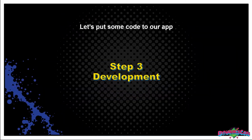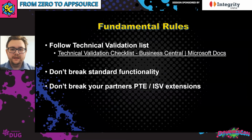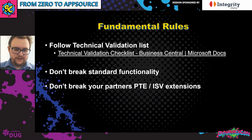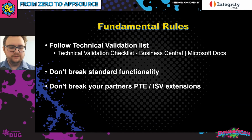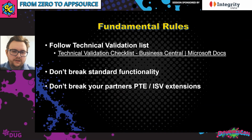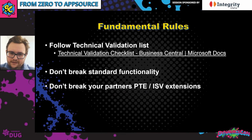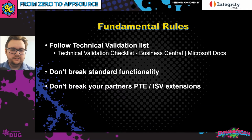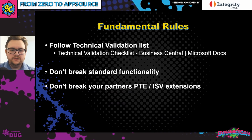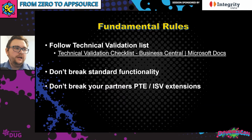Step 3, I think the easiest one of all. So we can finally put in some code. And there is not much difference to what we were doing for any other app, or what you are doing for your per tenant extensions. But there are fundamental rules. So one is to follow the technical validation list. It changes from time to time, but it has the rules which you should follow, and then you should pass the validation without problems.